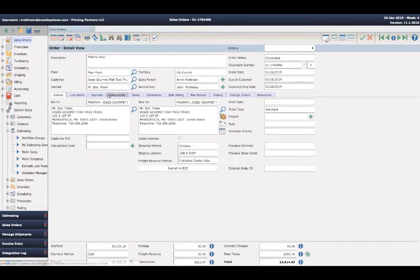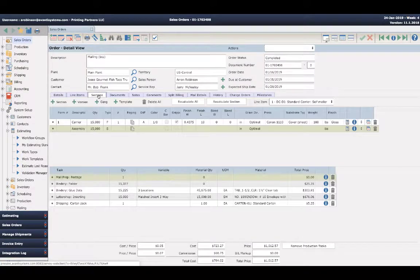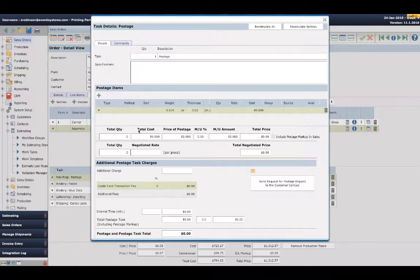As part of that order, I can have my postage task, and all I need to configure within the postage task is that the postage item exists, and I provide the thickness of the piece. Now, Mail Manager Full Service is going to take the other data from the section size and the basis weight of the material, these types of things, to get the other information it needs, but we are providing the thickness.